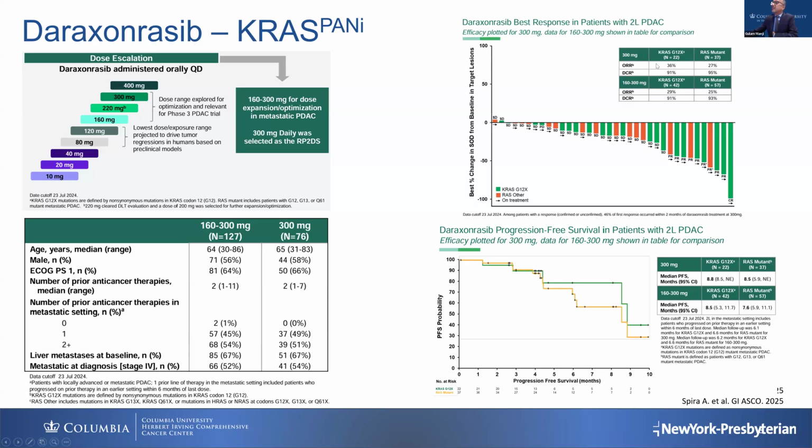Overall response rate in patients with any KRAS G12 mutation was 36%, and a general RAS mutation in 27%. That was in the 300 milligram dose. But if you look at the 160 to 300 milligram, if you combine that, the response rate drops a little bit to 29% in KRAS G12X and 25% in KRAS mutant.